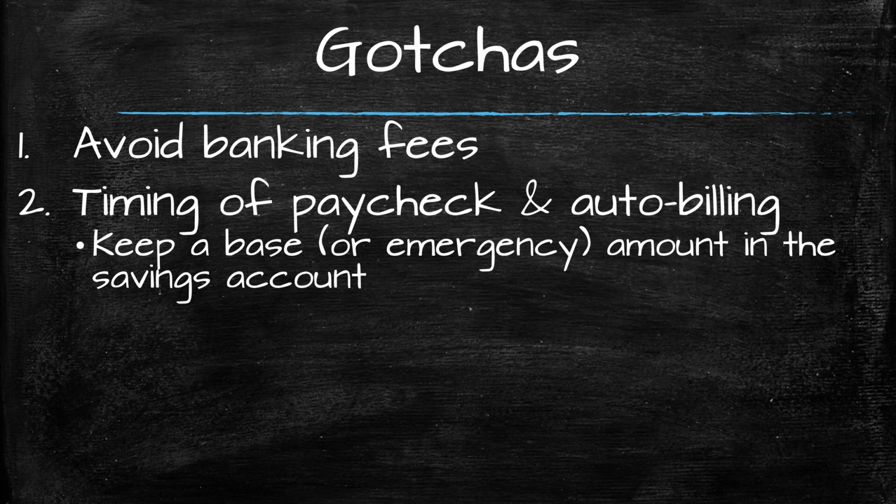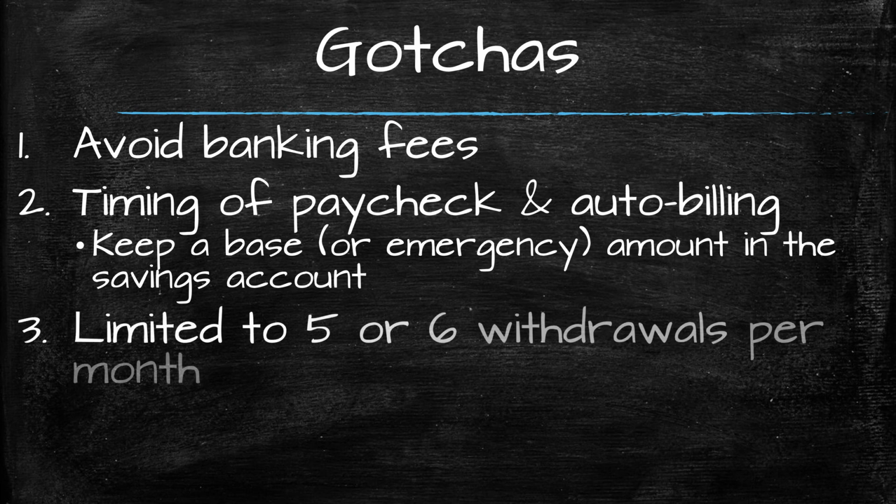The best way to avoid this, keep at least 1 month of a base or an emergency amount in the savings account. So earlier I talked about in this scenario that it's $1,630 is the monthly cost for the rent and the two car bills. So if you can, pre-fund your savings account with that amount before you even start having paychecks come into play.